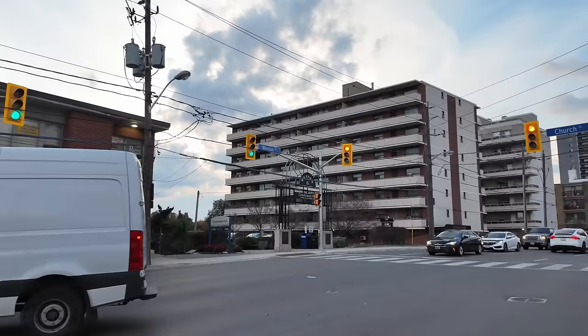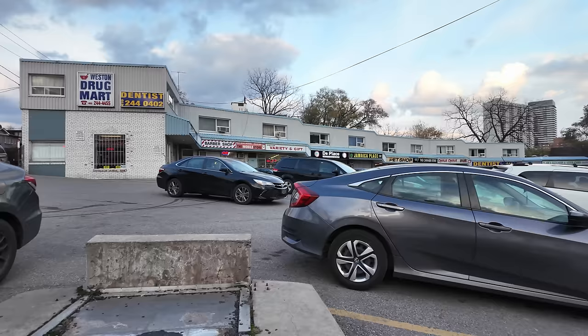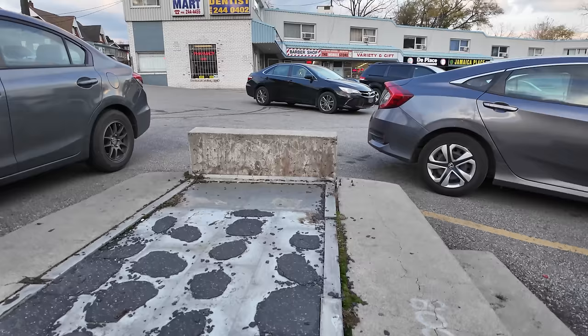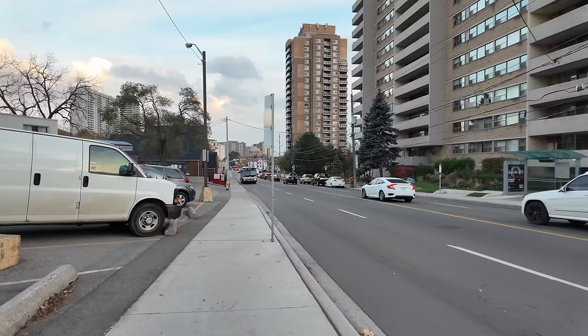And this is my new Osmo Pocket 3 camera. Sorry, I'm just trying to get those pricklies out of my sock. This one just arrived yesterday. This one's the Creator Combo. And I'm using the built-in microphone, or the one that came with it.